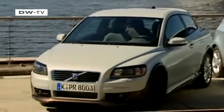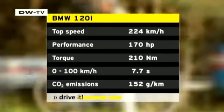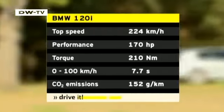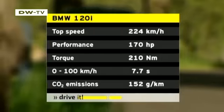The engine in the BMW lives up to the car's sporty look. This is the 120i model, which generates 170 horsepower. Thanks to its rear-wheel drive, long wheelbase, and the even spread of weight, the BMW is very agile. But some drivers might not feel comfortable with the car's very precise steering and rigid suspension on long trips. The BMW, however, does provide the driver with a direct feel for the road.